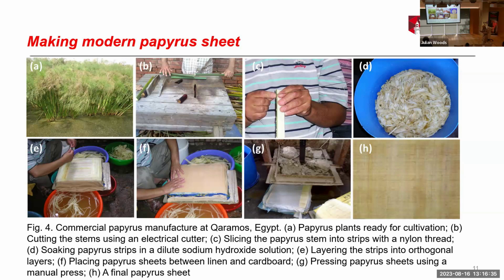This is the photo of the plant in Karamos. After that, they cultivate the plant and use an electric cutter to cut the stem to manageable size. They use nylon thread to make a slice. So now in modern times, they only use the strips technique. After that, they use sodium hydroxide to soften the fiber, and they also use chlorine to lighten the color.